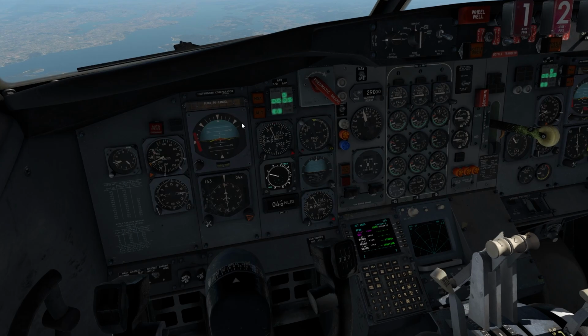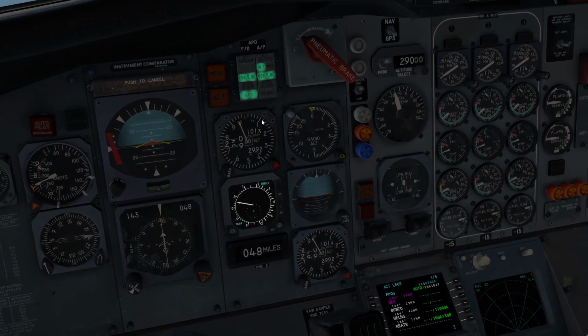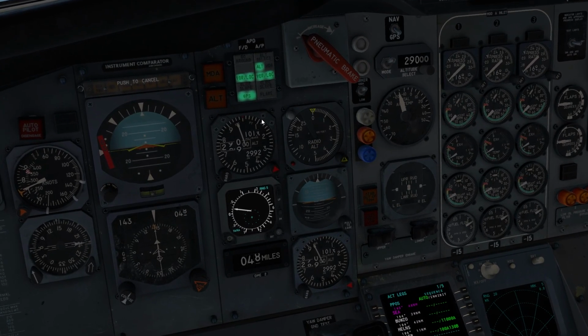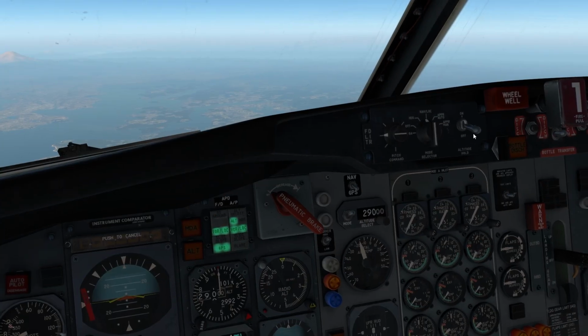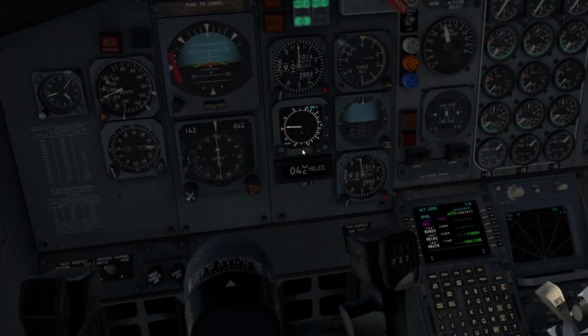And, okay, now that she's leveling off, I'll need to manually throttle back. I'll set about 80% N1 for now and see what that does for us. Might even need to go less than that, we're pretty light. In fact, I'm pretty sure we will. I'll go to about 76%. Just what my gut's telling me. Altitude hold on now that we're level.